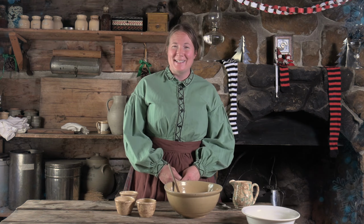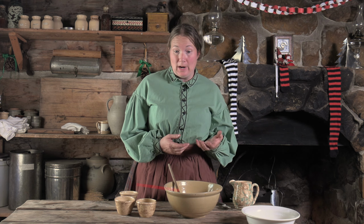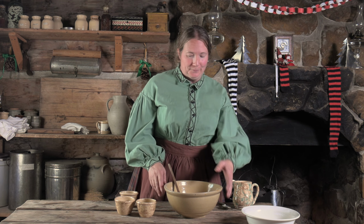Hi, and welcome back to the 1860s cabin, where today I'm going to be making gingerbread cake. And I'm making gingerbread cake because I don't have a wood-burning stove. All I have is a fireplace. And I don't want to make cookies in Dutch ovens, so I want to make a cake.